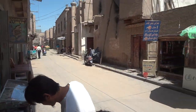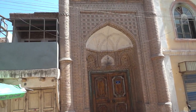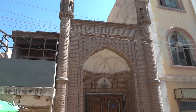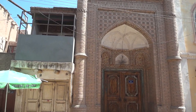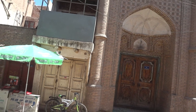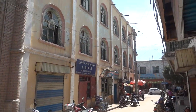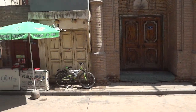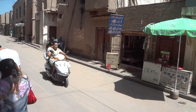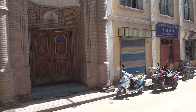Welcome to Xinjiang, and today is the 17th. We are here at Kashgar, the most eastern city. I arrived yesterday evening. Not yesterday evening, really, really early in the morning, like 1 in the morning. And we're here at an old street, just a local street near my hostel.